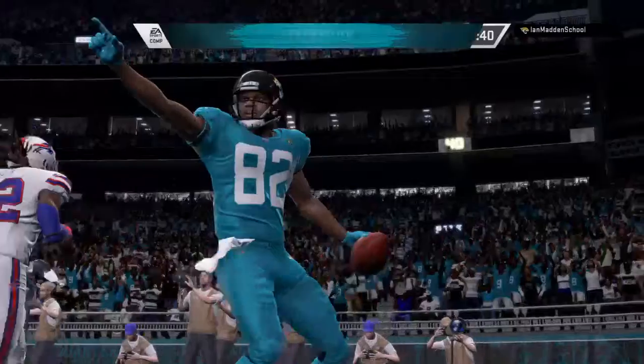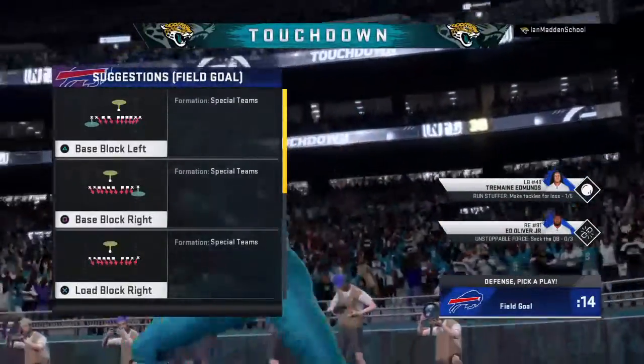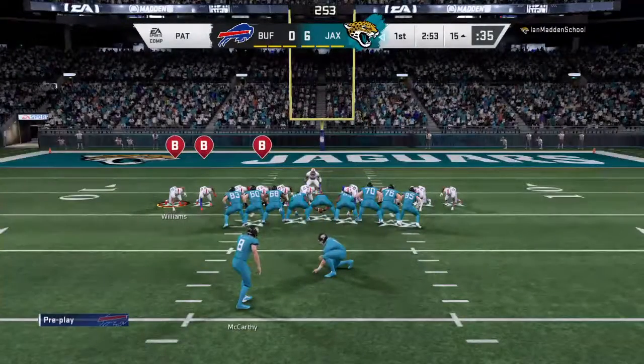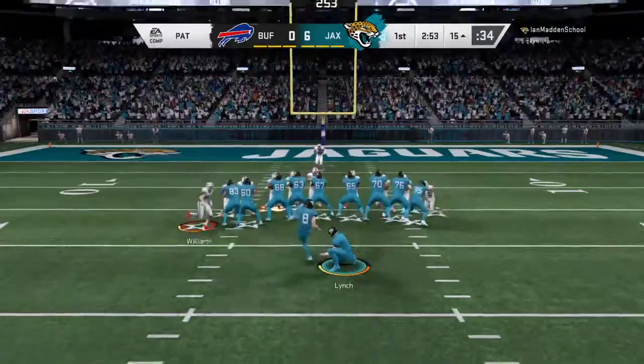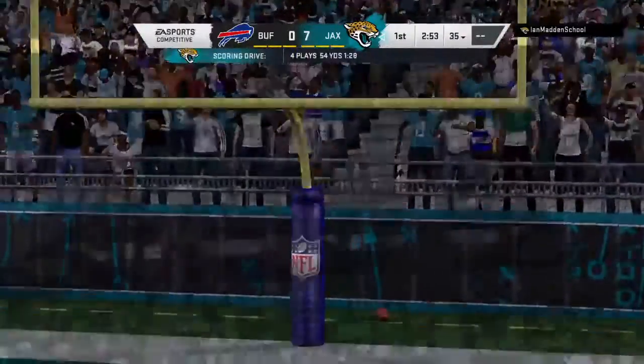And he'll take this one in for a Jags touchdown from 3 yards out, as his guys are able to strike first here in this opening quarter. One of the keys to their long winning streak has been scoring first. An ideal drive right there, getting the first 6 points of the ball game.